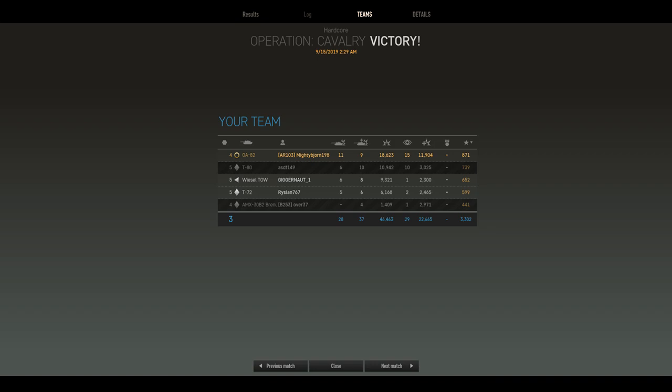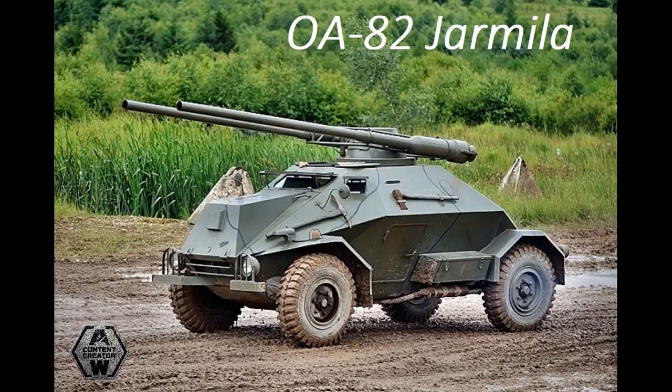And I would be top spotting overall with almost 12,000 spotting damage. And then obviously my actual damage being over 18,500. So I racked up a fistful of experience points. And I'd be the top overall. And it's just a dominating top overall considering I was a tier 4 in a tier 5 match. But anyway, folks, that is the tier 4 OA-82 Jarmella.